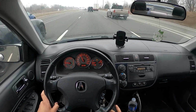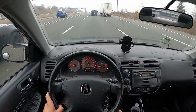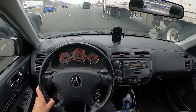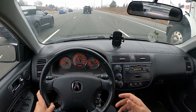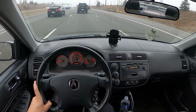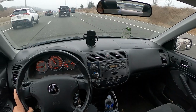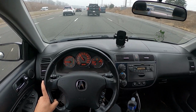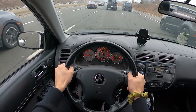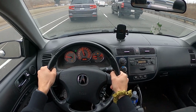This guy is sketching me out because he keeps coming closer and closer, so I will just move over. But very nice, very crisp. We're cruising at 110, keeping up with traffic. Really no complaints on the power that this car is putting out. So let's test the passing power of this car just to see if we can push it a little bit.